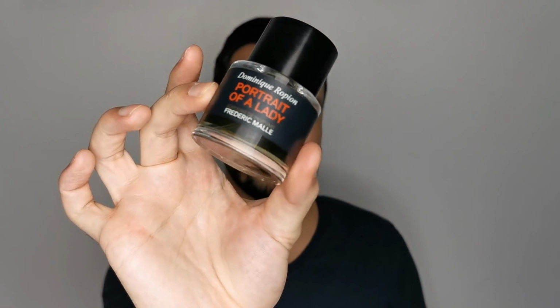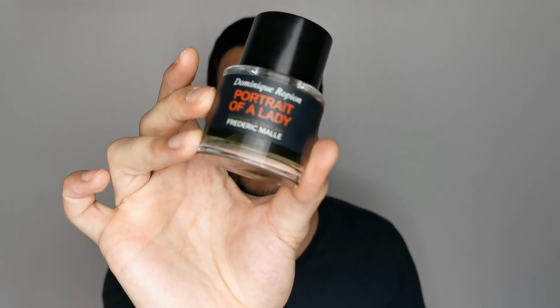And actually, and sadly, this is my only fragrance from Frédéric Malle, and I really hope to fix that this year. And actually, I will do a video about my fragrance wish list of 2021. But this one, Portrait of a Lady, guys, it's the best rose fragrance out there. It's a bit pricey, yes, but the quality is all here. Portrait of a Lady, it's a stunning rose scent.